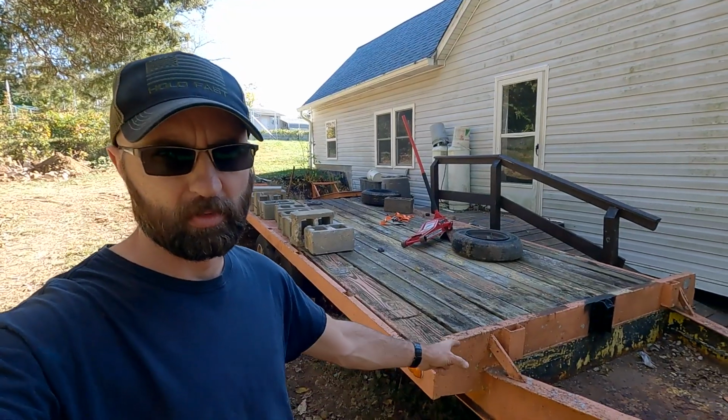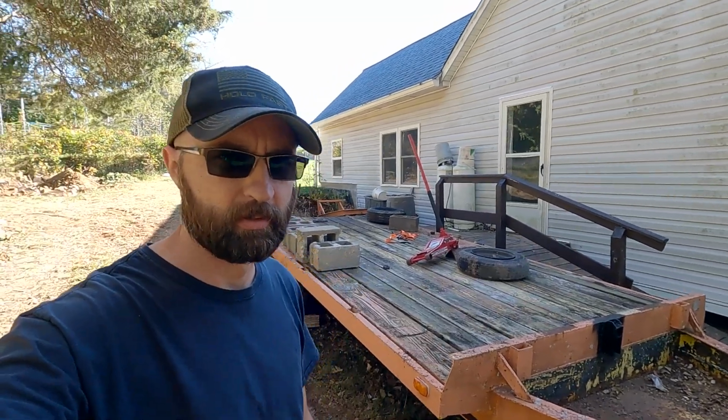I also moved my big equipment trailer up against the side of my house. Are you curious why? You'll have to stay tuned.